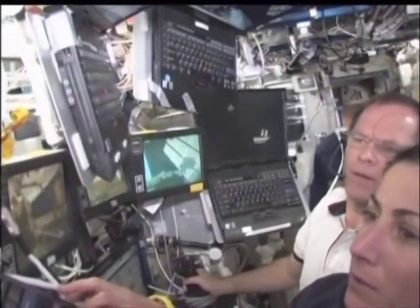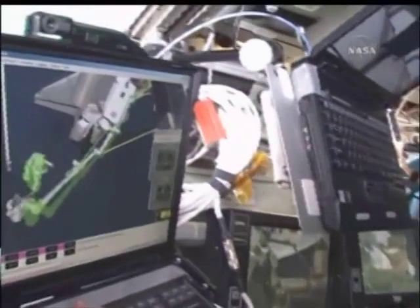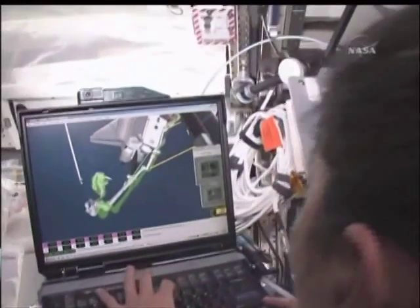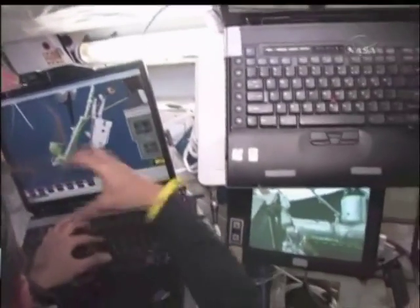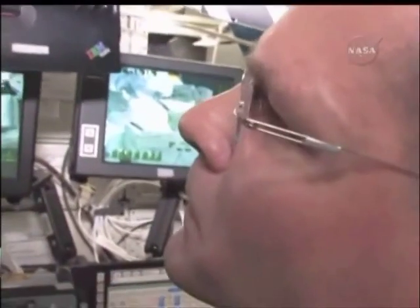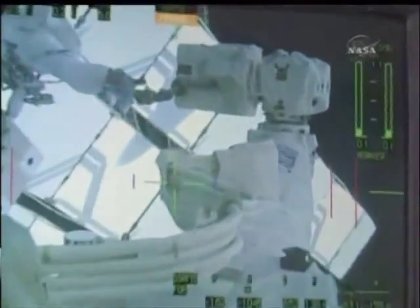EVA today, I spent most of the time on the arm, and it was an excellent support from Kevin and Nicole inside, flying it. I was a little bit concerned how it would be to handle some 800 kilos plus. I think it's something like 1,800 pounds plus box on the outside. But it went very well, particularly due to the very smooth flying of the arm.